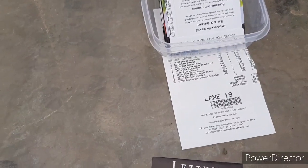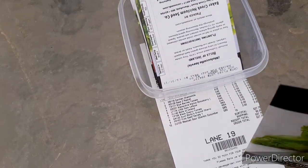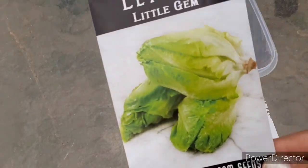Hey y'all, a quick little haul from Baker's Creek. I just wanted to show you what seeds I got and where I'm planning to place them.